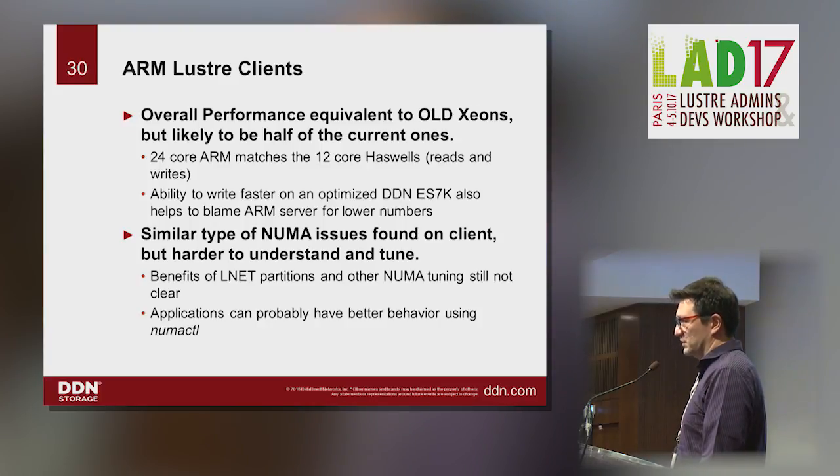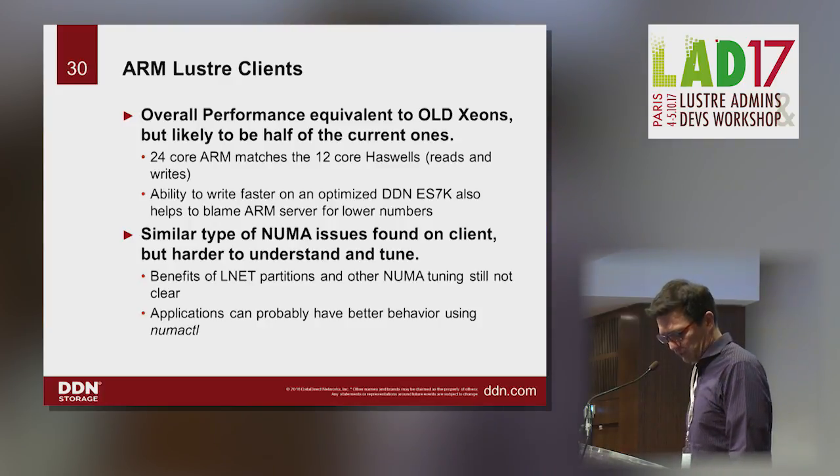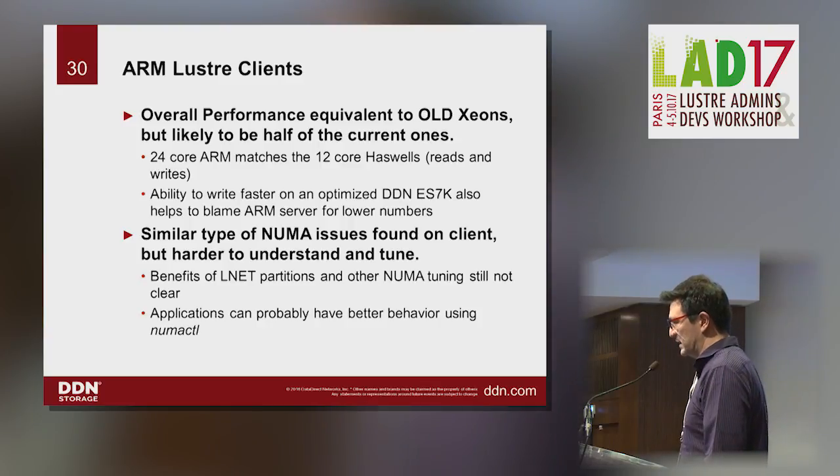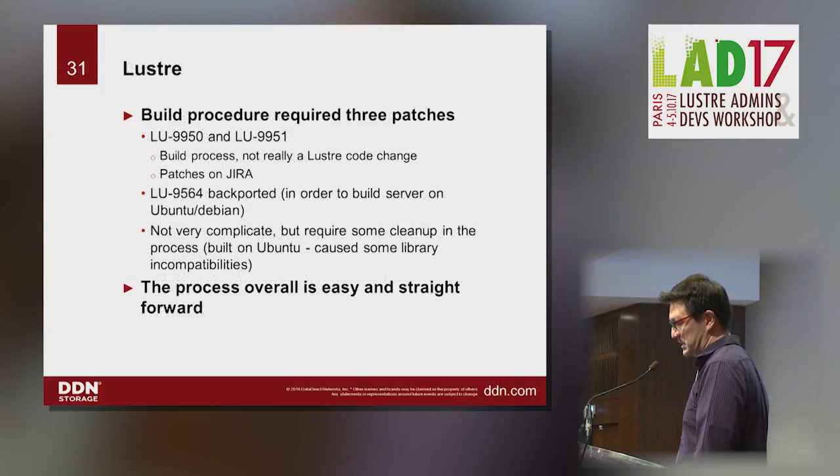Similar types of NUMA issues are found on the client side as on the server side, but it's much more complex to understand because when you have multiple clients, we don't know exactly if we are seeing NUMA issues on the IO path for the communication, or if it's something different. So it's a little more intriguing in that sense. We couldn't try playing with NUMA control to get better locality of the IO process and see if that affects it. This is one of the things on the to-do list.